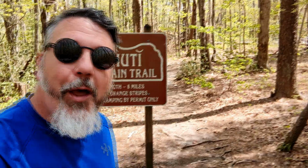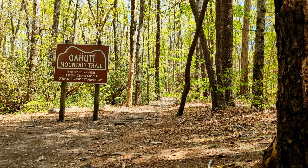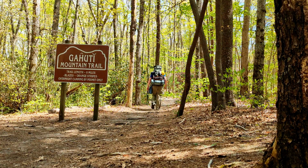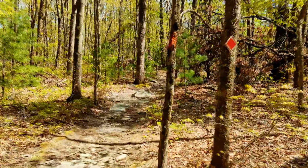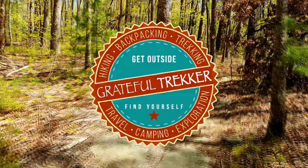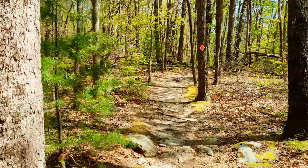Today, we are going to be backpacking the Gahuti Trail here at Fort Mountain State Park. So let's go. All right, just starting off on the trail is an orange blaze. We have about 6 miles to get to camp. So we're off.